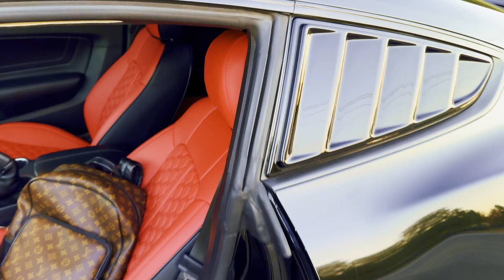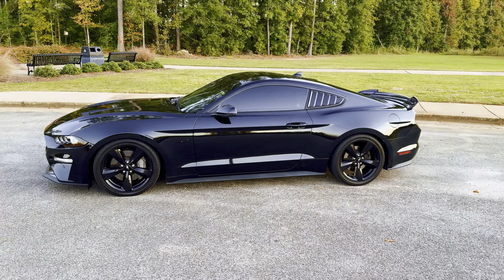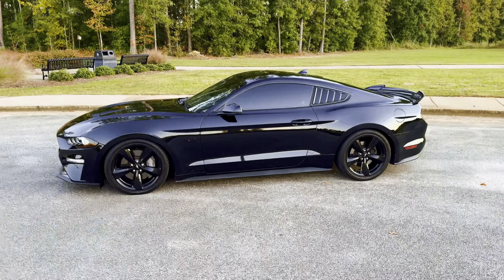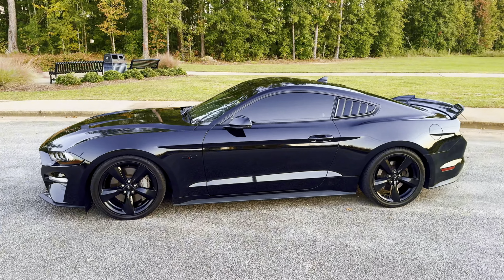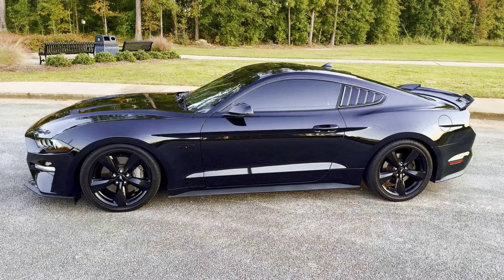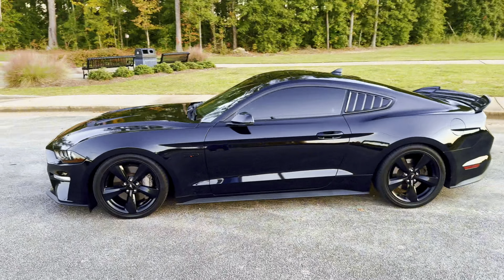A lot of people think it's so hard to get one of these cars. It's really not. All you gotta do is get you a job, stack your money up, build your credit to a good credit score, get you a good down payment. And if you got real good credit, you might not even have to put a down payment down. That's all it takes to get one of these cars. You just gotta trust in yourself, work hard, and believe in God. You know what I'm saying?